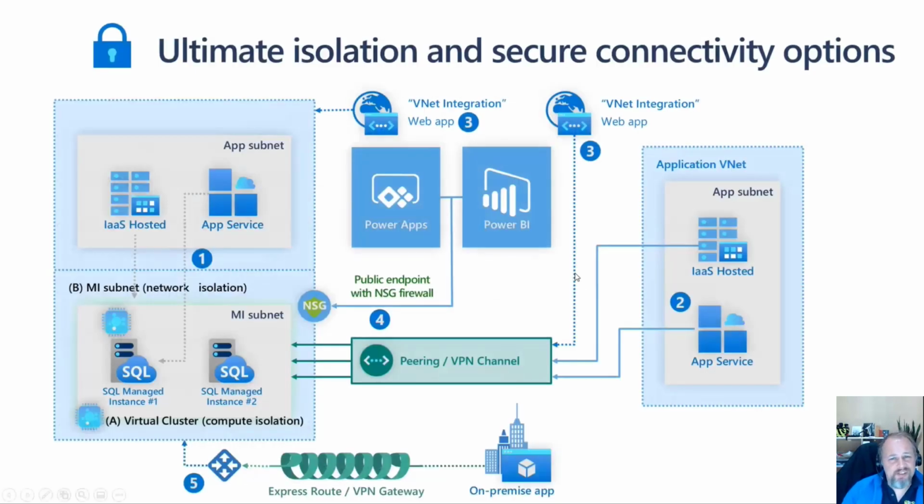So, ultimate isolation, security, connectivity. I'm not diving into this. I'll just say one thing. When you deploy a managed instance, it has only a private endpoint for connections. It means that you can connect only within the same Azure VNet. You cannot connect from outside to the managed instance. You need to click and enable the public endpoint. That's how you can connect from your workstation.